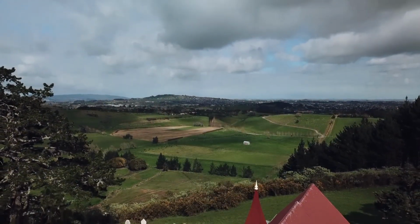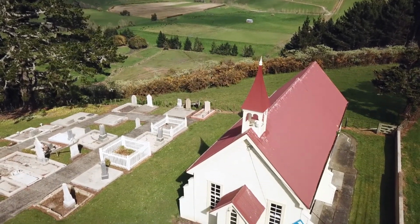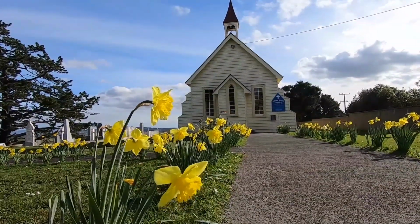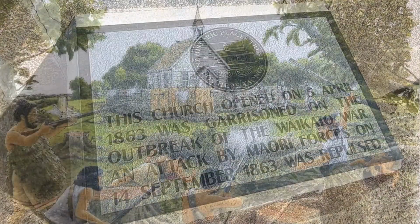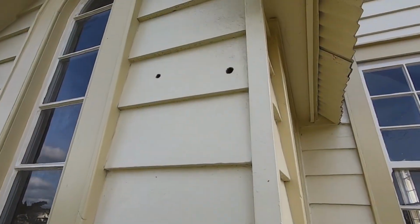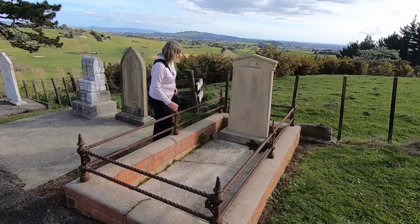Out in the farmland around the town of Pukekohe is a small wooden country church. This beautiful church was the scene of a battle during the New Zealand Wars. Local farmers had begun fortifying the church when a 200-strong Ngāti Maniapoto war party attacked. 17 settlers held them off all morning until British troops came to their rescue. You can still see bullet holes in the walls of the church. One of the headstones was hit with musket fire.